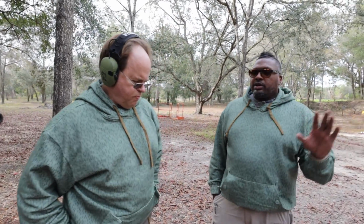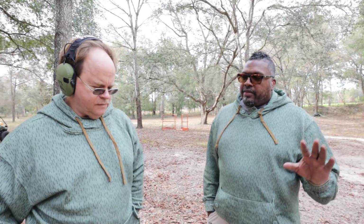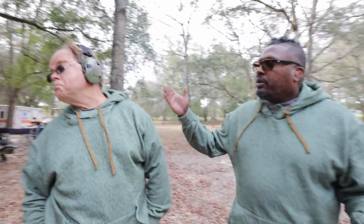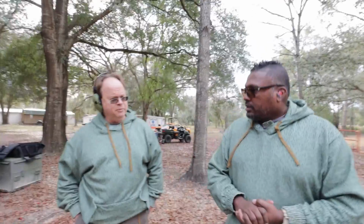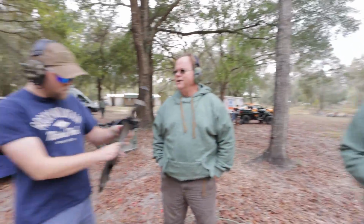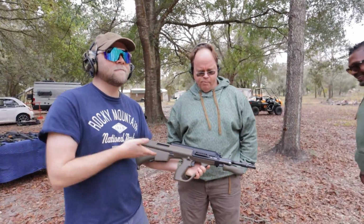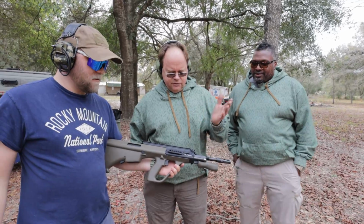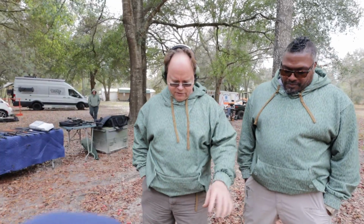I noticed that when it comes to bullpups, you guys aren't super enthusiastic, but all of a sudden these things came into the picture and you and Babyface got real tricked out over these. Why were you so excited? Well, first thing is cheap as. How much does this run? 1,800 on a good day, 1,600, depending on what you accessorize it with.